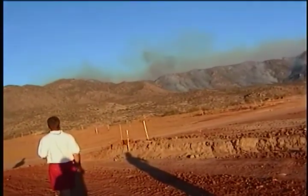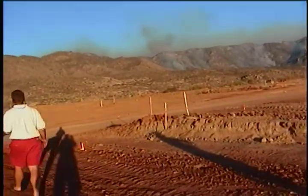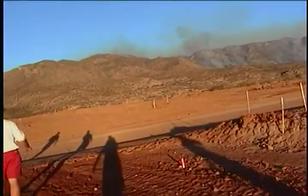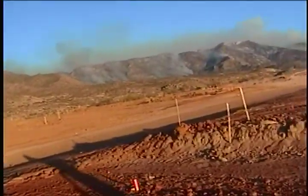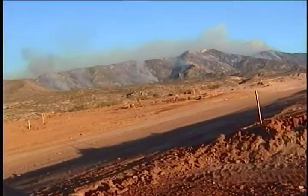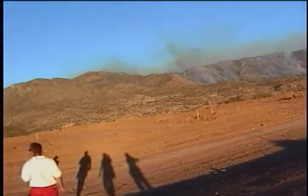See, it just amazes me. I can't believe all the treacherous damage it's doing up there. Well, it's not doing that. It's just killing trees and bushes up there. Not houses. Well, that's good. But still. Yeah, but still is right.